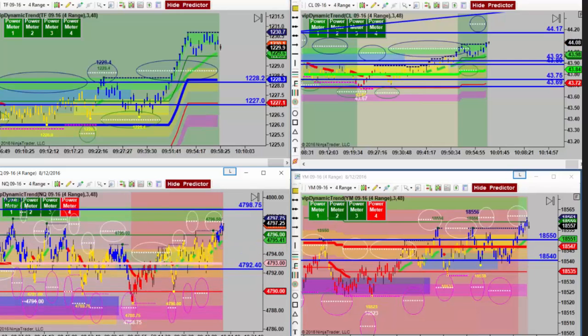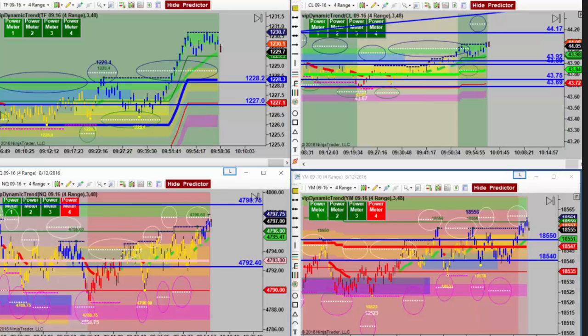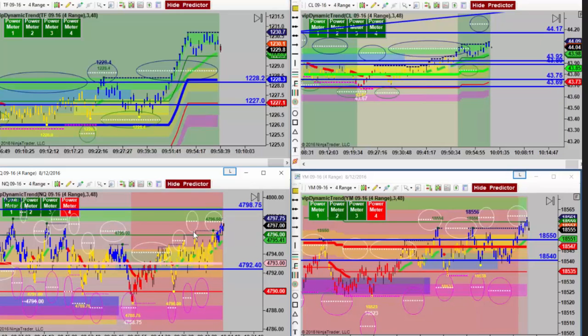So you're starting to step up on your predictors now. If you would have taken this one, you wouldn't have gotten your scalp. So guess what? You don't take another one, because what's the deal now? You're starting to get predictors heading up instead of down. We'll probably get a trend change.